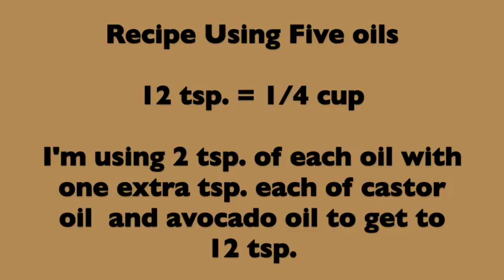Now, some quick math to help you understand how I came up with my 1/4 cup using 5 oils. 12 teaspoons equals 1/4 cup. So, for each of my 5 oils, I'm using 2 teaspoons of the oil. But that gets me only to 10 teaspoons, and I need 12. So, I added 1 extra teaspoon of castor oil and 1 extra teaspoon of avocado oil. And now I have my 12 teaspoons, or 1/4 cup of oils.